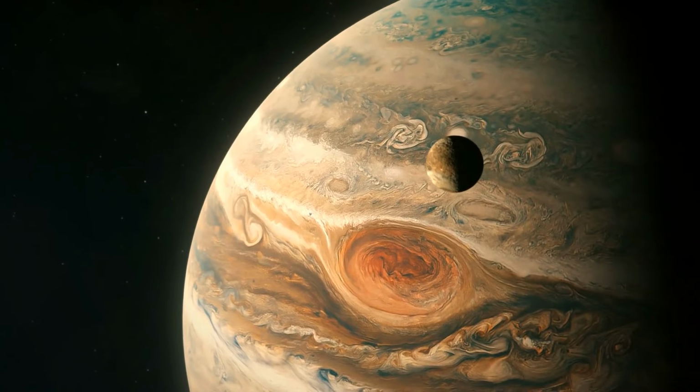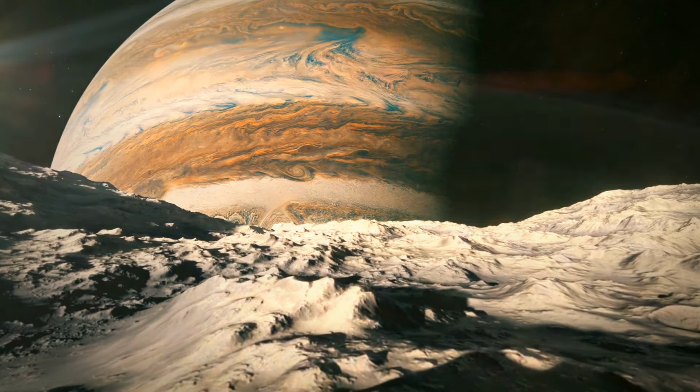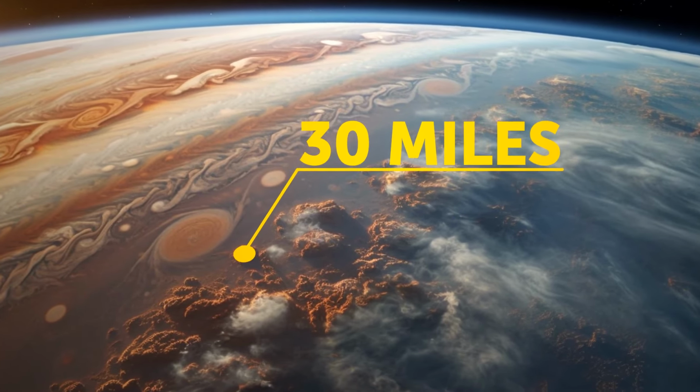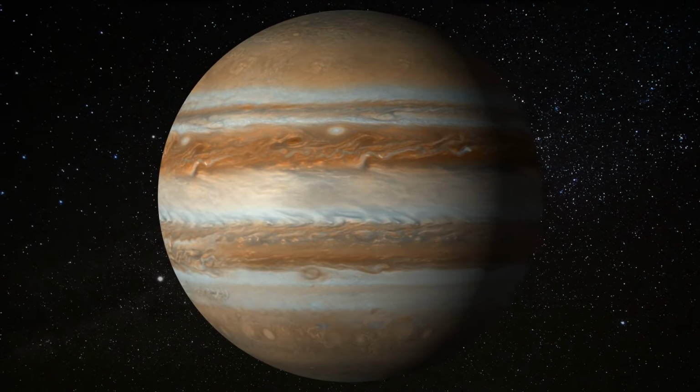Anyway, the stripes look pretty cool and all. But what's the big mystery around them? Well, you see, one day scientists decided to look at data from deep inside Jupiter, about 30 miles below the surface. And after peeking into Jupiter's secrets, they noticed something strange.